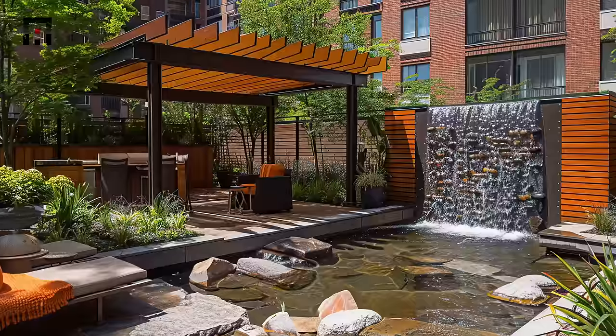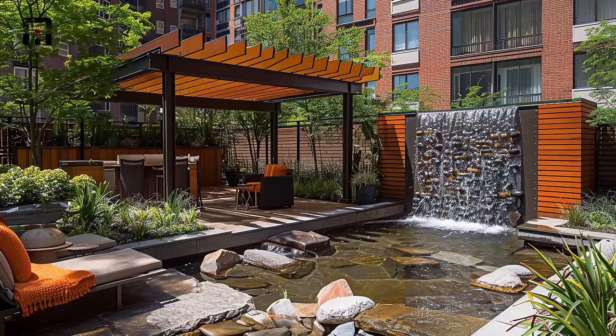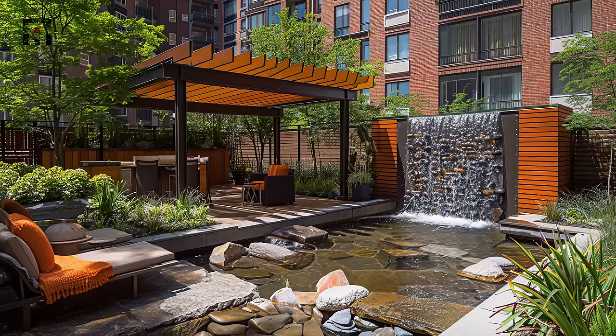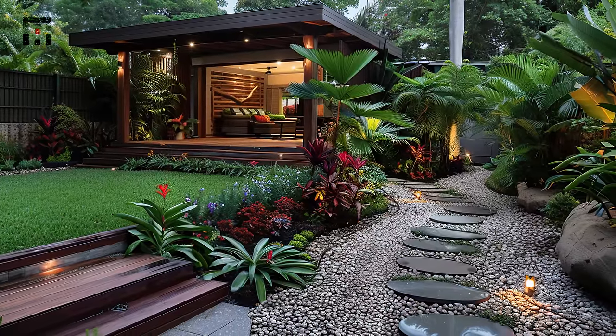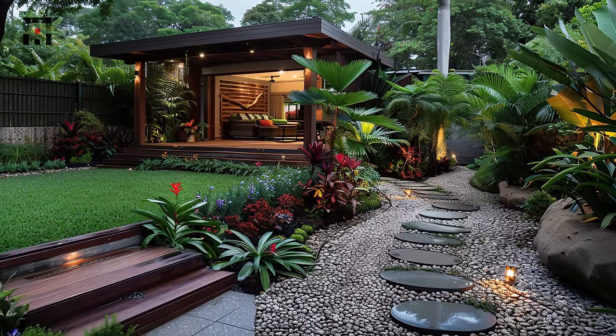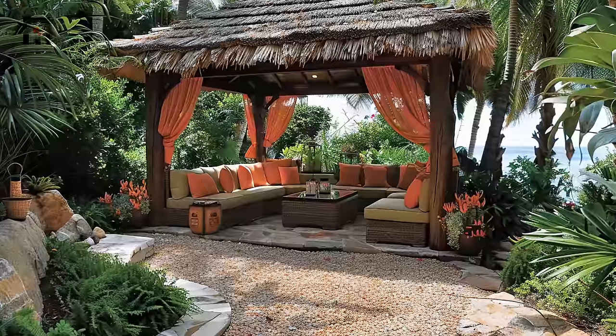You can also add some curtains, screens, or lattice panels to create more privacy and coziness. You can also use some fabrics, such as cushions, rugs, and throws, to add more comfort and color to your seating area.